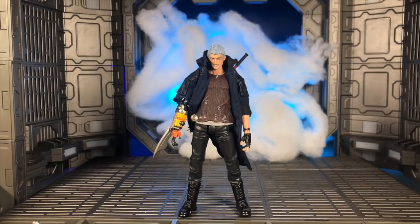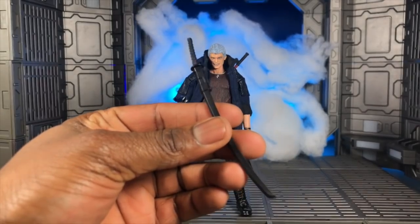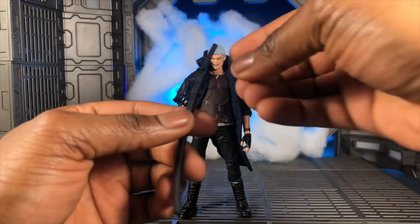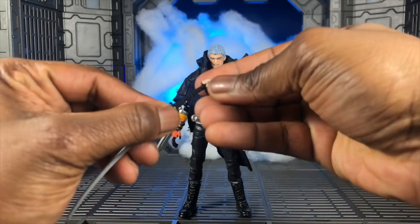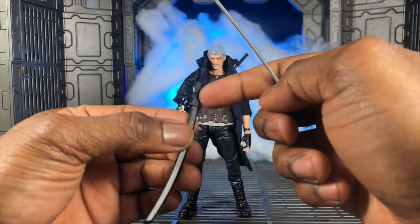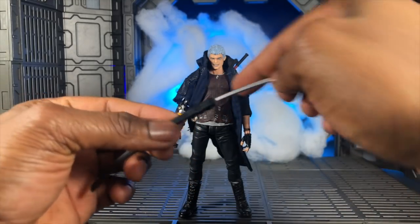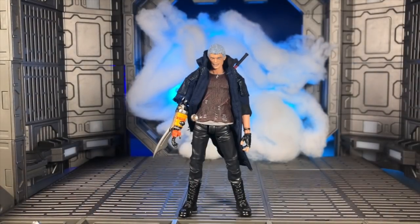Now, also one thing I want to add before I go. If you have an Articulated Icons Ninja and you want to use the longsword as a Yamato stand-in, the sword actually fits in the hand just fine. Only thing you have to worry about is tying up that sheath and getting a ribbon. And then voila, you can have your Yamato as well if you want to do DMC4 style. So keep that in mind.